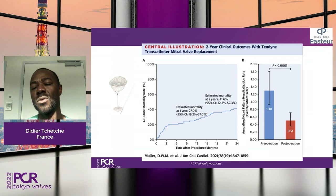So we've understood the key principles, the premises, the challenges, and for the time being, the clinical outcomes for TMVR, but it is work in progress, and we can be optimistic for the future. So thank you.